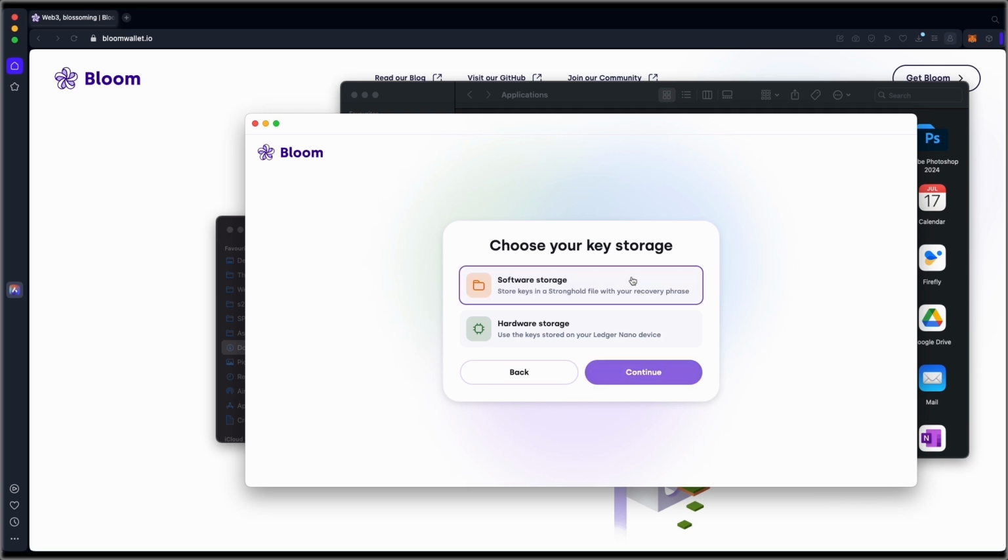And since the IOTA Foundation is a non-profit and developing everything is open source, they can just port over all their work that they had previously done into this new setup here with Bloom.